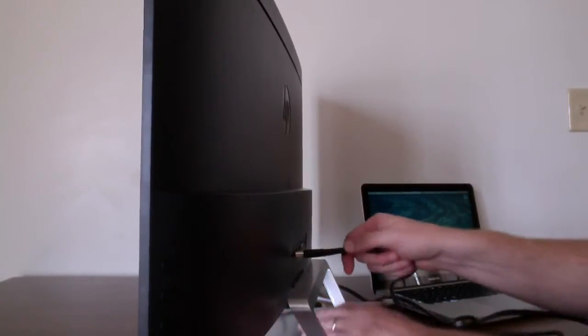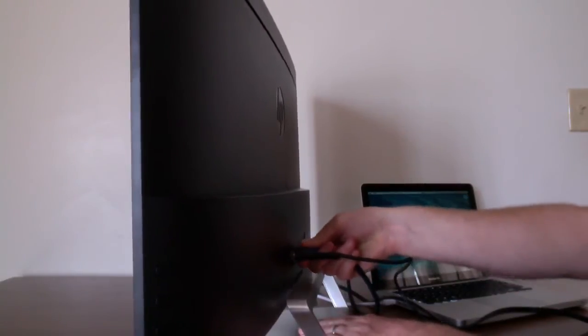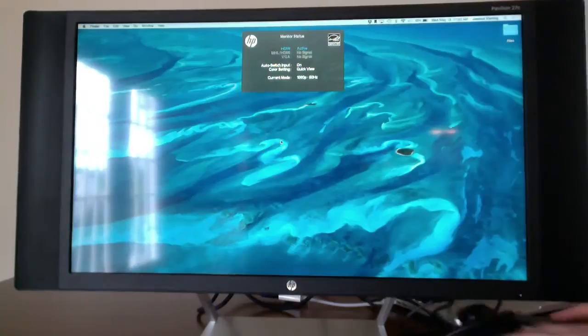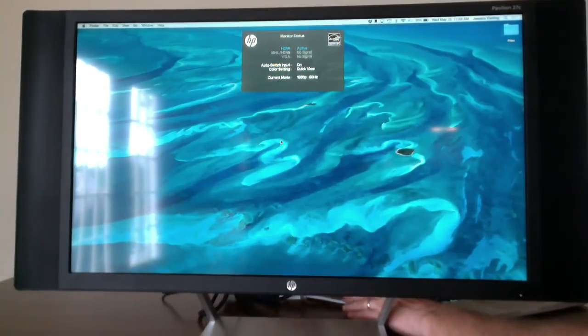Let's get it hooked up. I'm going to show you the picture quality of it. I've been using it for about a week, like I said, and the picture quality is great. I haven't had any issues with it at all.